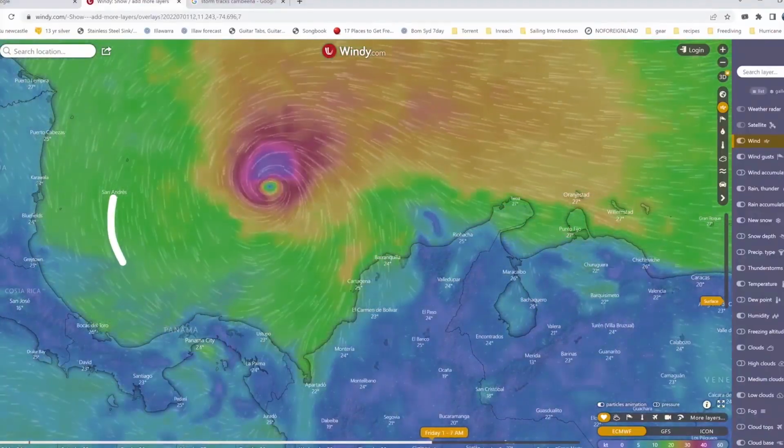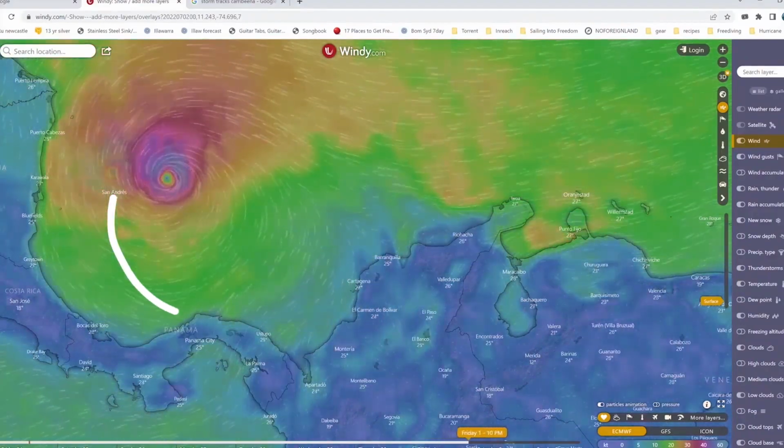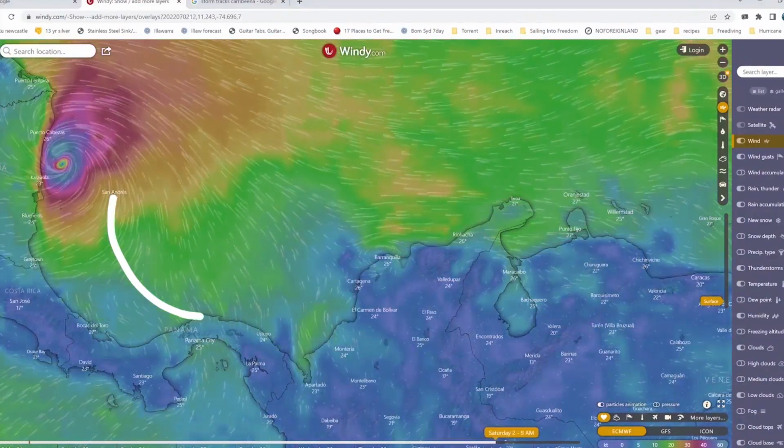I'm going to get predictable winds. I can create some kind of plan, and I can have good winds to bring me solidly and safely to my destination. So thank you, tropical storm.